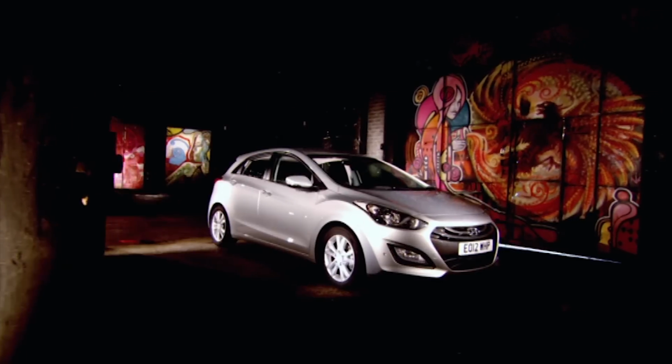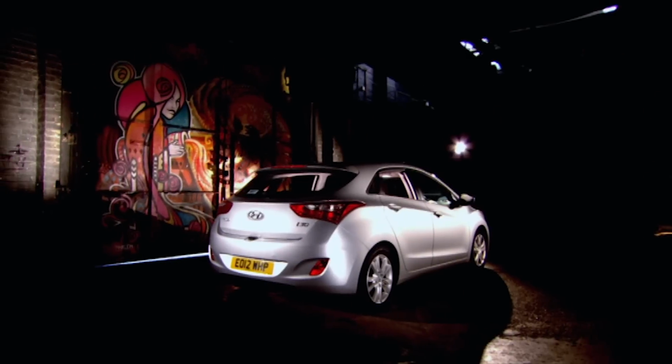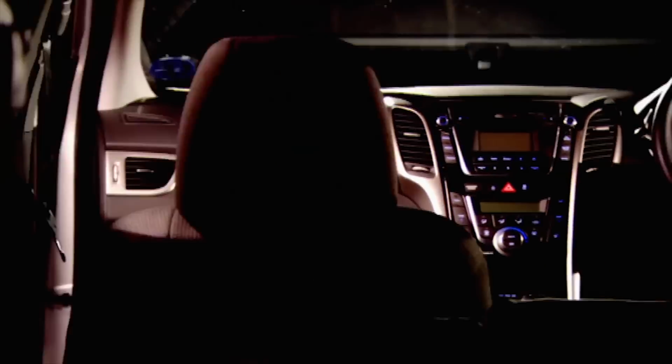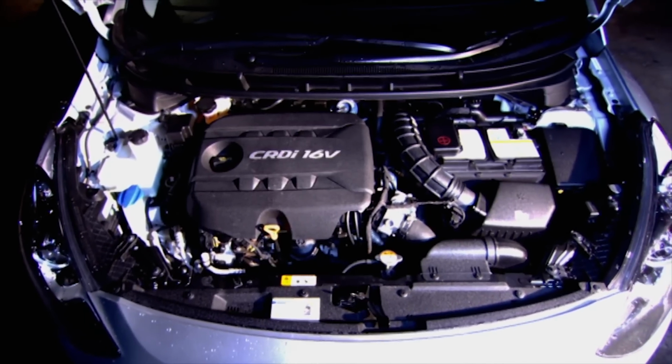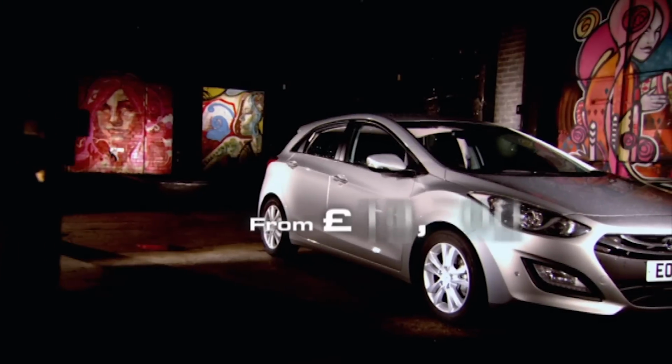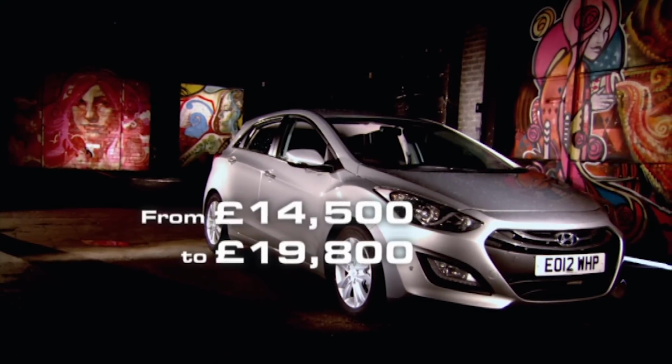Today, the team tested the all-new Hyundai i30. This is Hyundai's rival to the all-conquering Ford Focus family hatch. The old i30 transformed Hyundai into a company we should all take very seriously, and this new model promises to be even better. It is pricier than before, though, at just a few hundred quid less than the equivalent Focus.